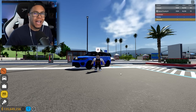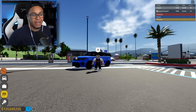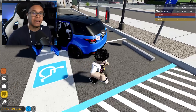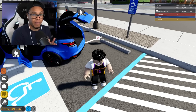Y'all see that new car behind me? That's not any new car. That's a 2017 Range Rover Sport, I believe. Honestly, don't know. This was a new car, but it wasn't listed in the dealership as a new vehicle. And bruh, let me tell you, this might be the second most cleanest. Okay, maybe the third most cleanest SUV, because, you know, we got my favorite, the Rolls-Royce Cullinan.